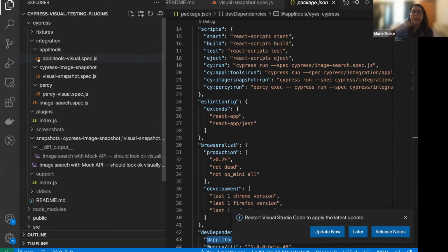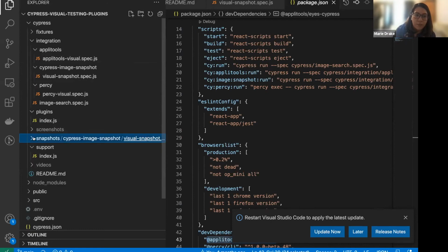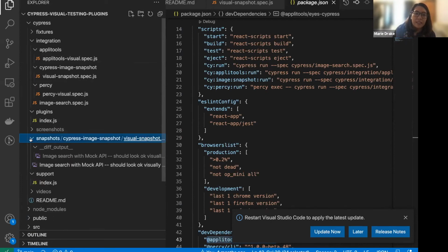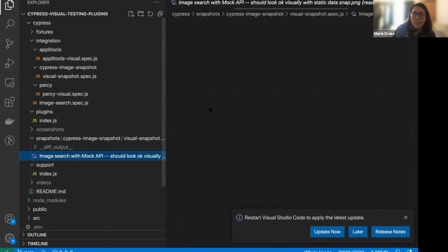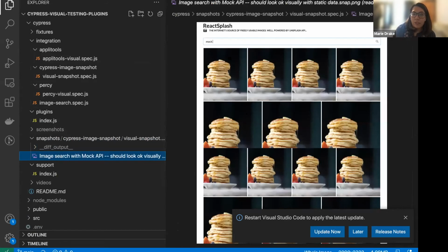So let's just imagine that we run that test. The first time that you run the visual test, Cypress image snapshot will actually create a folder for you called snapshots, and this is where it will store your baseline images. So this here is my baseline images. As you can see, it's actually returning the mock data that I have specified.